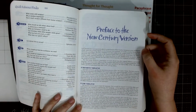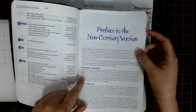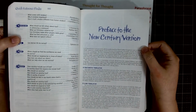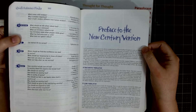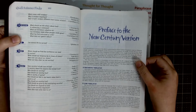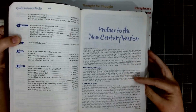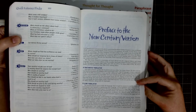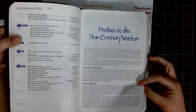It gives you information and says it's a trustworthy translation, a clear translation. So let's read under a trustworthy translation what it says. Two basic premises guided the translation process of the New Century Version. The first concern was that the translation be faithful to the manuscripts in the original languages. A team composed of the World Bible Translation Center and 50 additional highly qualified and experienced Bible scholars and translators were assembled. The team included people with translation experience on such accepted versions as the New International Version, the New American Standard Bible, and the New King James Version.